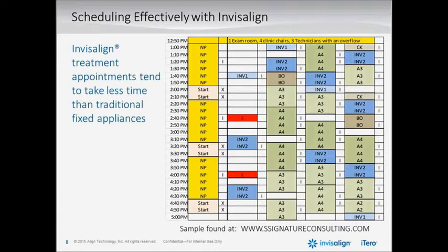I will say again, we are the home of Rescan, and we have those iTeros, so you need to make sure you're utilizing them. There's no excuse for us not to rescan. So I would say rescan whenever you need to. If you've got a patient that's not tracking properly, get them rescanned and get them some new aligners.